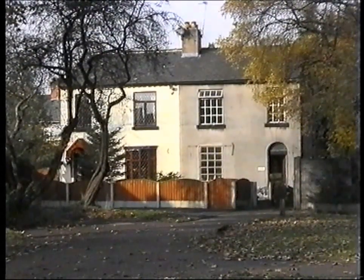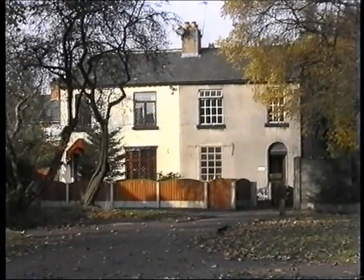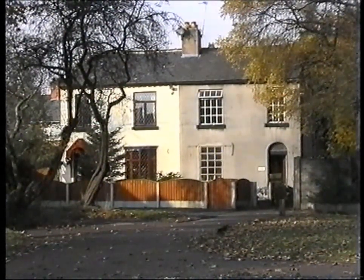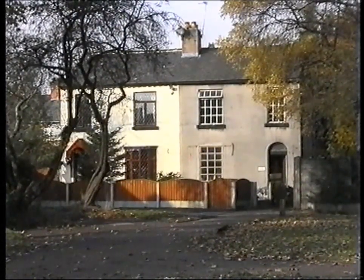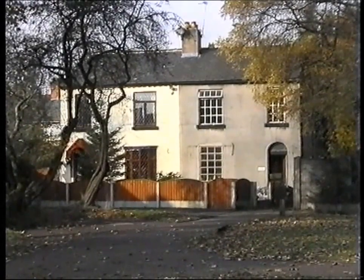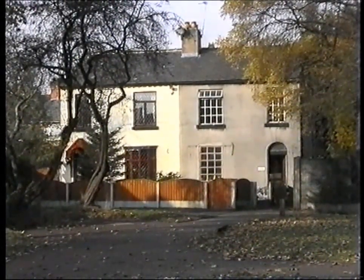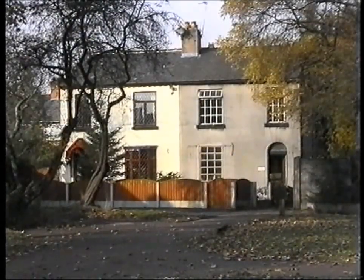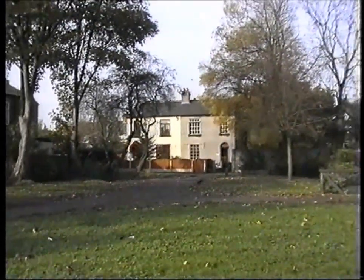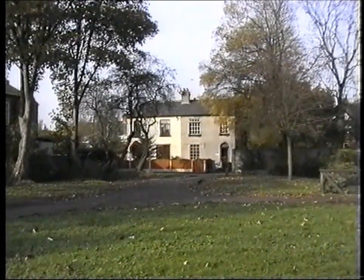This is probably one of the prettiest spots in New Moston, Rose Cottage and Moss Cottage in the Ginnell. We know that two generations of the Jackson family lived here. Later, the Garstang family, who came from Salmesbury, lived here. Mr. Garstang was in the cotton business. The cottages fell into disrepair and have lately been restored.